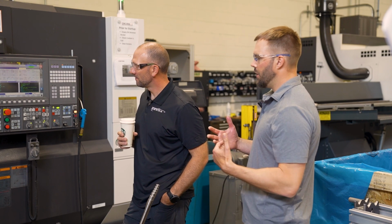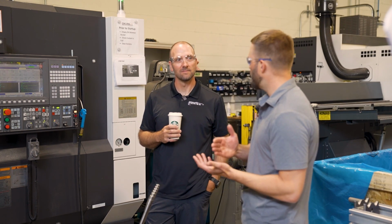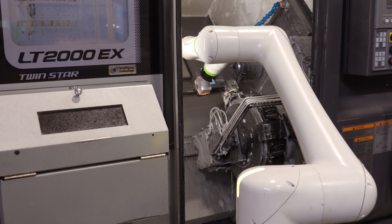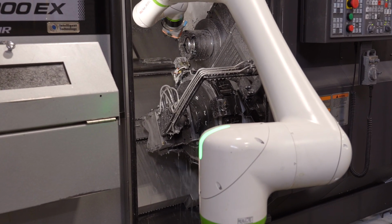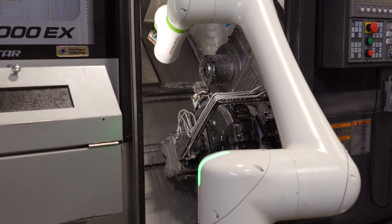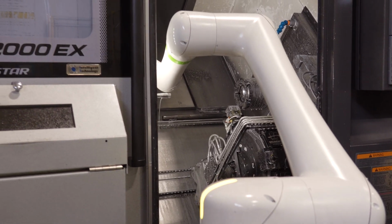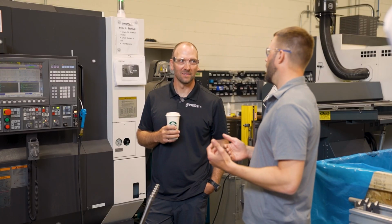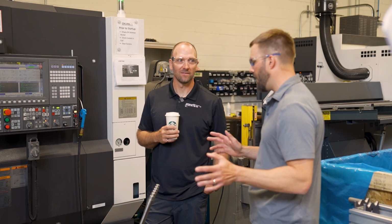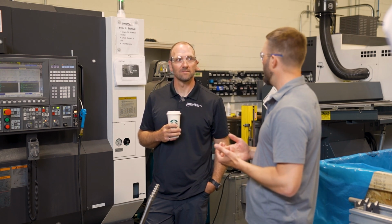That's cool. So just having a machine tended as soon as it's ready, even if this is a little bit slower than our owner would like to see it, it's still very productive. Very consistent. And we find that with automated systems, the tooling seems to last longer. I'm not trying to knock a manually loaded process, because there's things that we definitely want manually done.